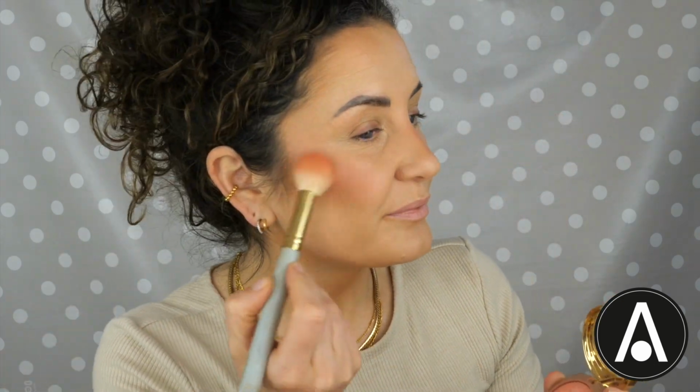So good. Today I'm going to use the MAC Peaches and the Milani Luminoso, just because I know they're readily available. I'm just going to pop that on again where I had it previously, and then I'm going to top with my Milani Luminoso.